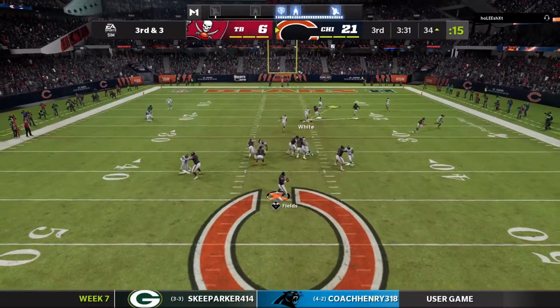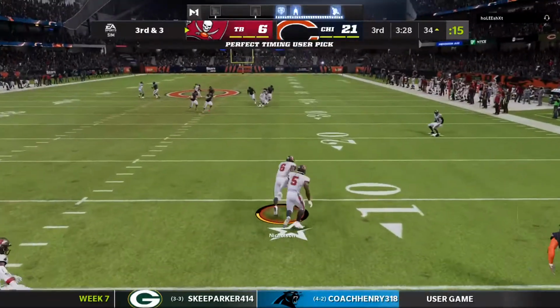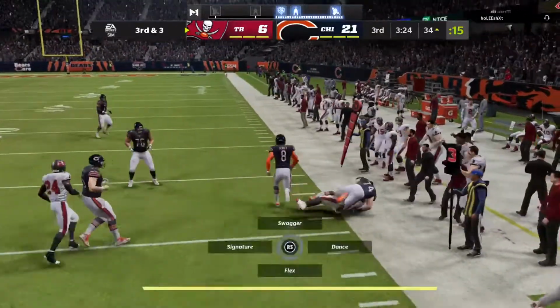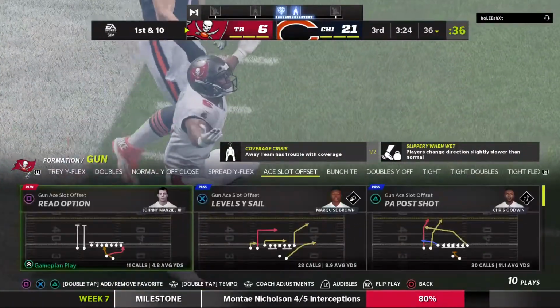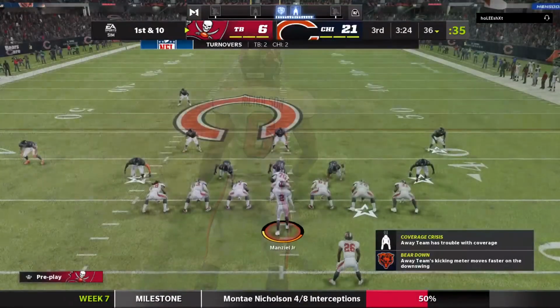Fields on third down. And he fires one that's intercepted. Monte Nicholson picks it. And the Bucs are going to get it back here just past the 35. So it was a drive that had real promise here to begin the third quarter, but ultimately derailed by the INT.